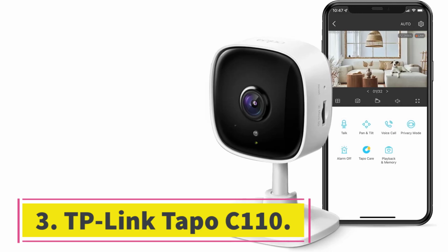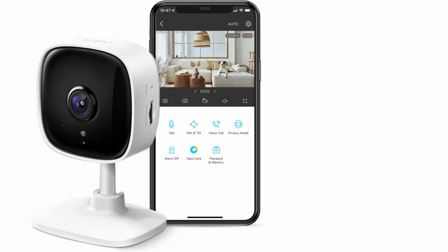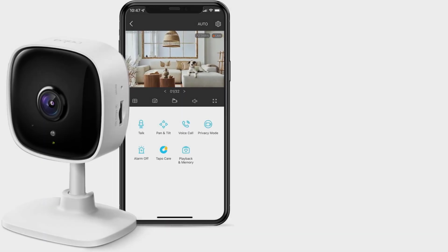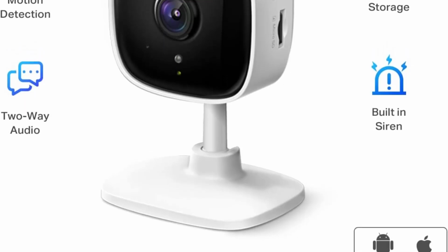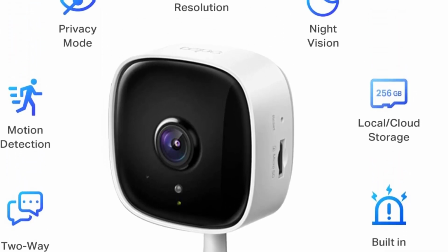Number 3. TP-Link Tapo C110. Affordable and feature-packed, this indoor security camera from TP-Link is a real bargain. If you are simply looking to monitor a fixed view of an entrance or a specific area, there's no need to spend more than this.